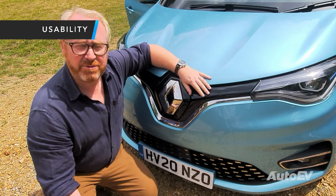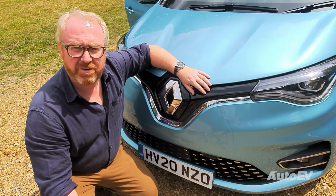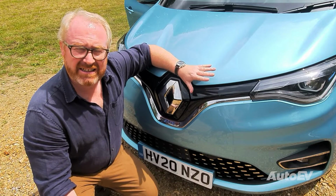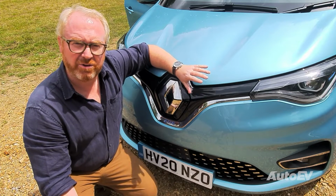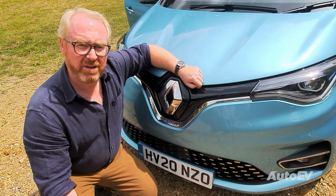The car now comes with a 52 kilowatt hour battery, which should, according to WLTP figures, give a range of about 245 miles. But what's brilliant about Renault is they've actually been more realistic in that and saying you're probably going to get somewhere between 160 and 220 miles depending on your driving and the time of year you're at, and I really applaud Renault for doing that.